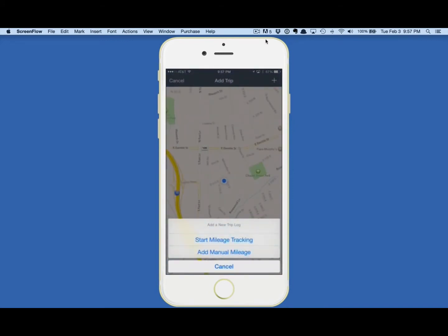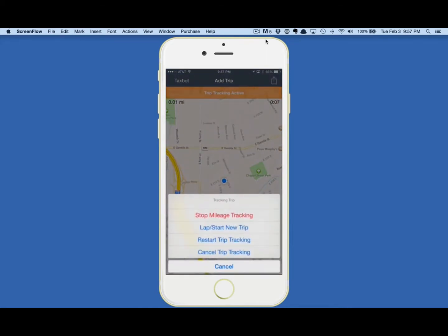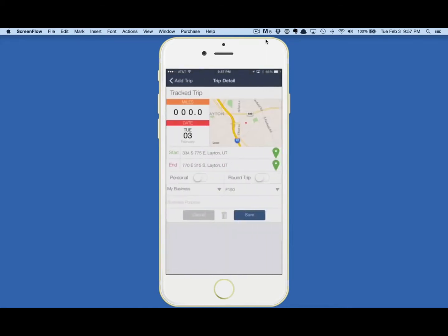Let's go through both. Start Tracking Mileage is going to trigger the GPS. You've told it to start, and you will tell it to end by hitting this icon in the upper right-hand corner and then clicking Stop Mileage Tracking. Beginning and ending addresses come back. All you have to do is put in the pertinent information and click Save. So you're still starting and stopping it yourself, but using the GPS in your phone.